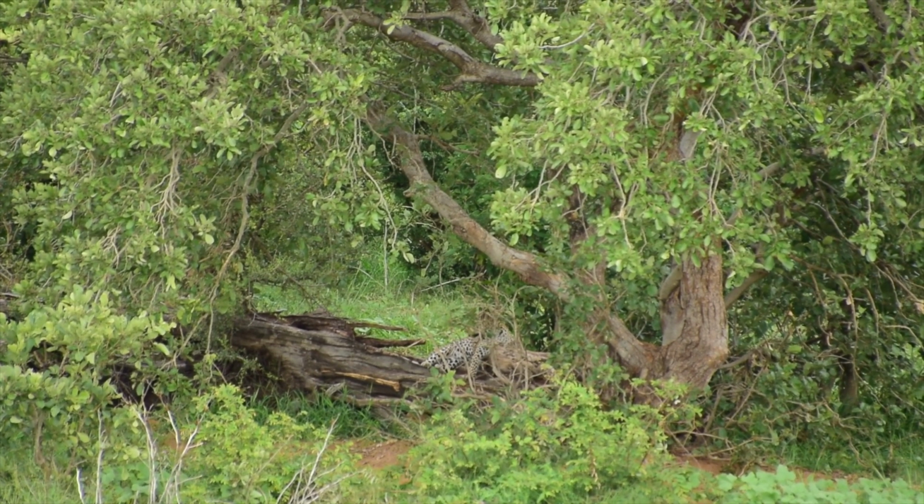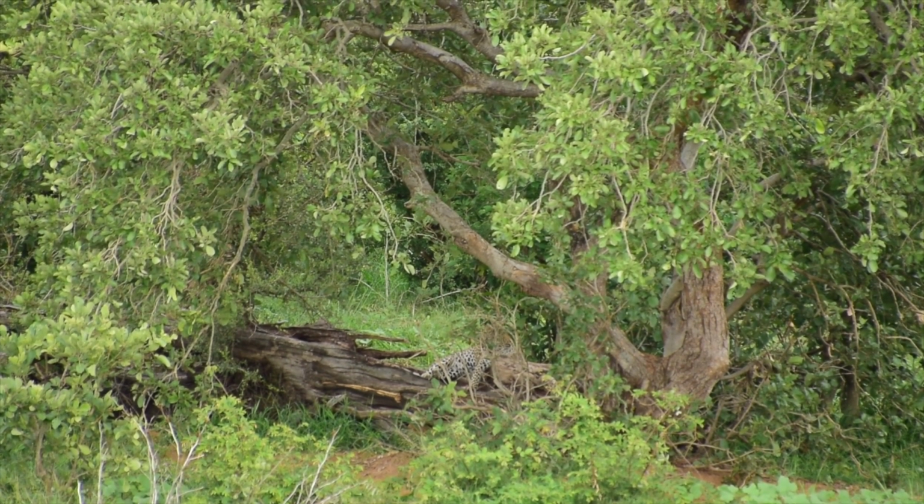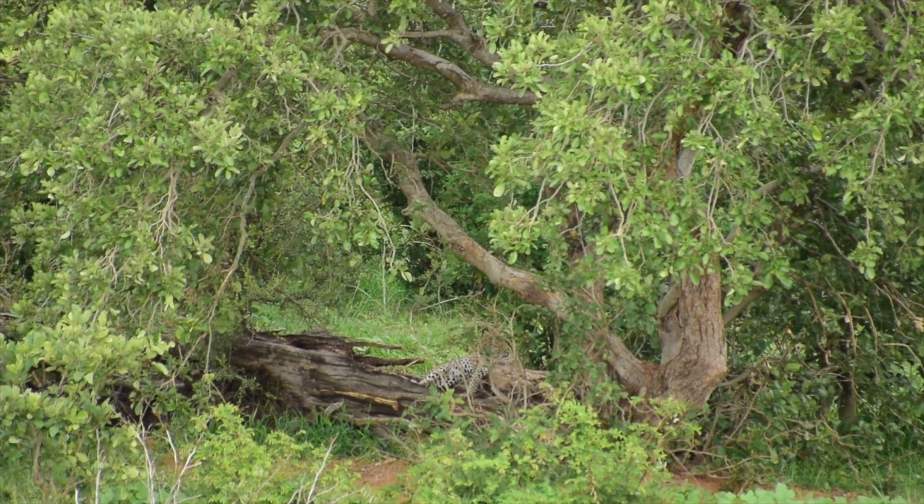I must say, it was quite something to experience a sighting of a leopard with other people also climbing out of the vehicles and showing them where the leopard is.